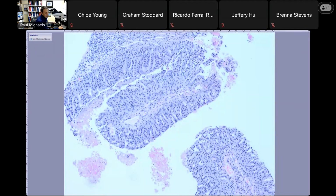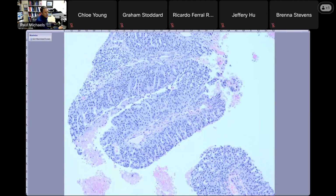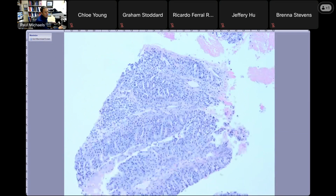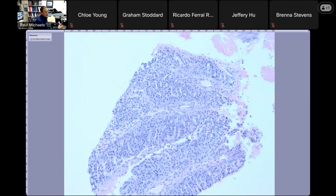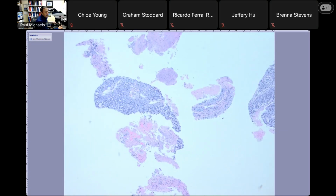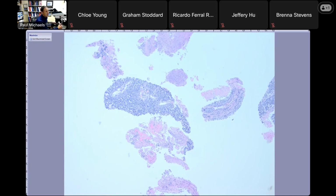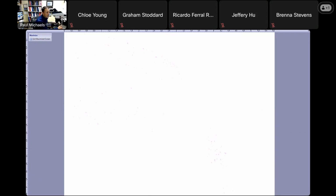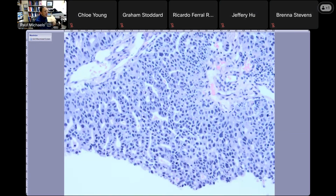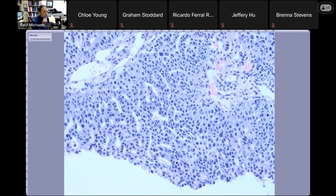So the second most common tumor of an adrenal gland is actually a met, and mets can be from any different area. Adrenal gland is often lung, kidney, breast, melanoma. This has too much of an architecture to be melanoma. When I first got this, this is a woman. It does not look like her squamous cell. You can get kind of an acantholytic glandular looking squamous cell. This doesn't look like that.